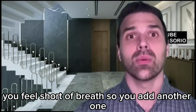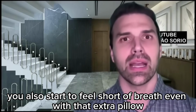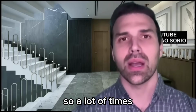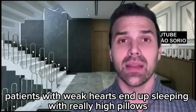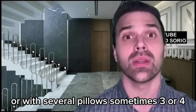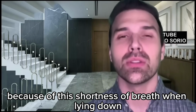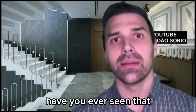So you add another one. Then after that, you also start to feel short of breath even with that extra pillow. So a lot of times, patients with weak hearts end up sleeping with really high pillows or with several pillows, sometimes three or four, to feel more comfortable because of this shortness of breath when lying down. Have you ever seen that?